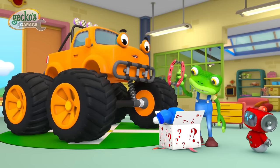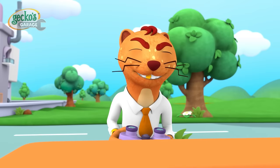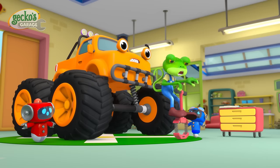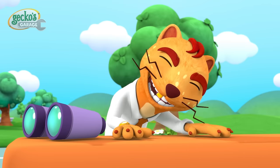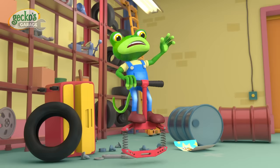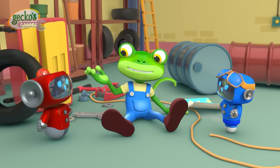Wow! A new car jack! Let's test it out! Since I put that spring in the jack, I think you'll find it a little bouncy! Mechanicals! Thanks, Mechanicals. I think that car jack is a bit broken.